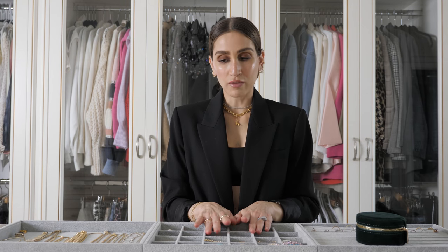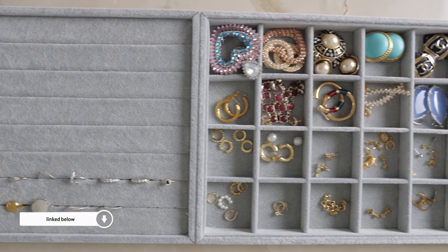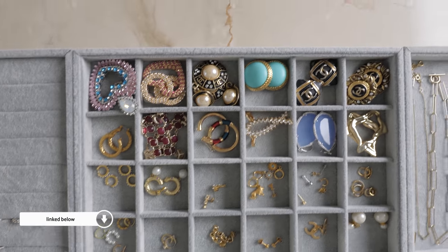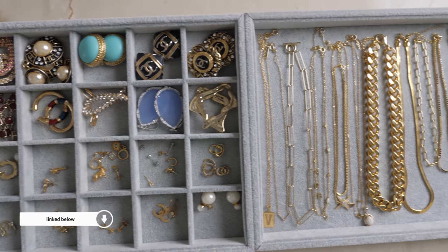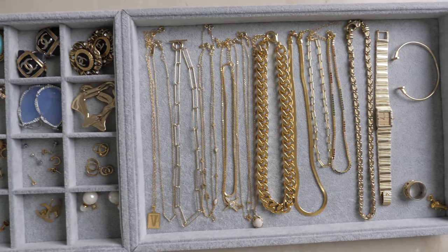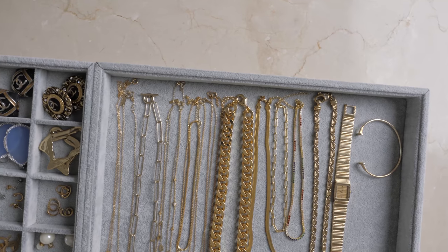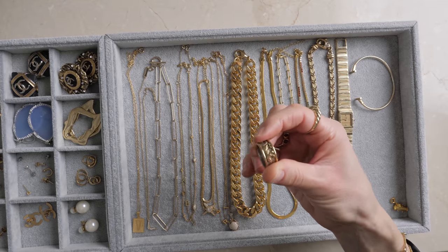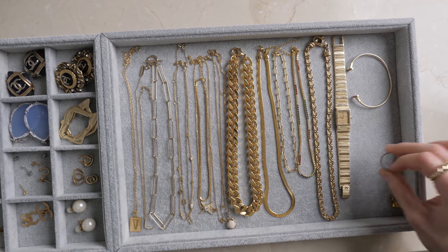So these trays that you see here, I got them on Amazon. I get asked about these trays all the time, so if I can find them, I'm gonna link them down below. I got myself a ring tray and also this kind of tray that has little squares laid out because I thought it would be perfect for organizing my earrings, and this open tray, which I think is great for storing necklaces, bracelets, and watches, and anything else that would not fit in the other trays, such as this chunky ring that wouldn't fit into one of the ring slots, I keep here as well.